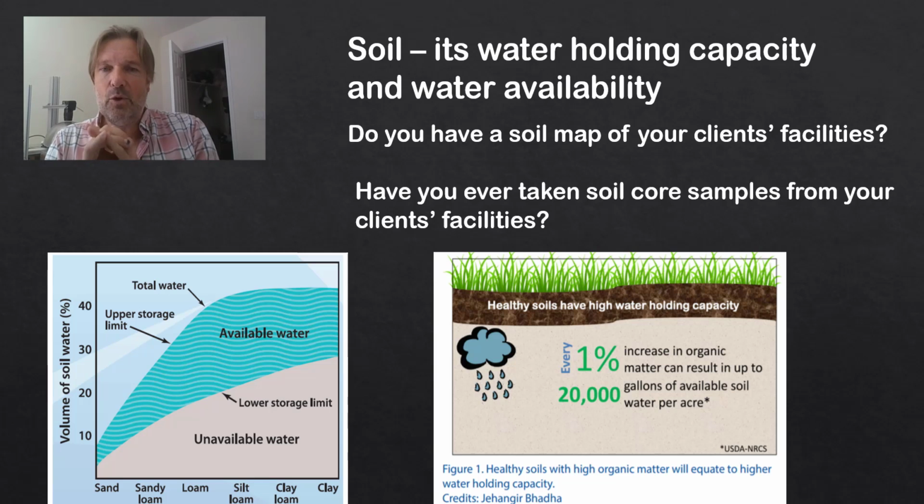So these are ways that you can really make the soils at your clients' facilities more healthy, and therefore help them get better bang for their buck, where the money invested in irrigation ends up having a better impact on the plants. It doesn't evaporate. It doesn't leak. It doesn't go where we don't want it to go. So definitely look into the soil as part of your portfolio.